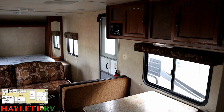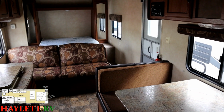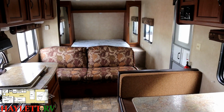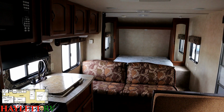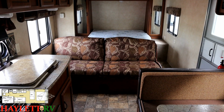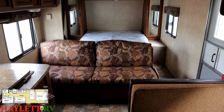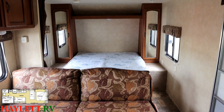Now, coming out of the bathroom facing the other way, this is kind of just the look that she's going to have right here. If you choose to add a TV, it would be installed kind of to the right of where I'm standing, which would put you straight across from that sofa right there, so kind of handy. As I mentioned, the sofa and the dinette can both fold down for sleeping. There is a little bit of storage below both of those fixtures. And this being more of an open concept, it makes the whole camper look and feel larger.